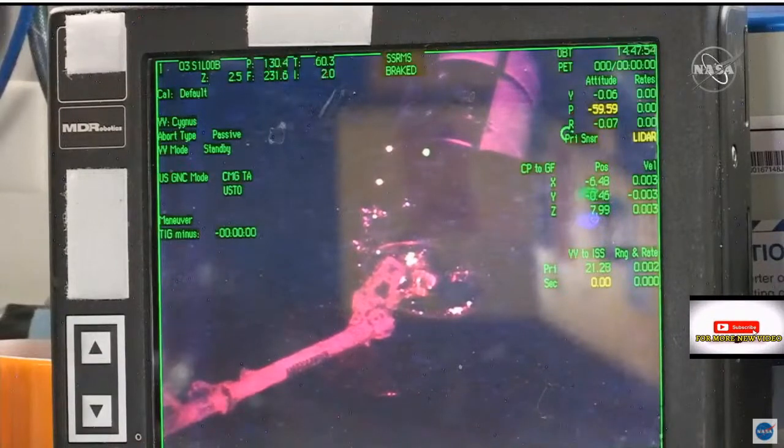Preparations for Cygnus Undock began a couple of hours ago, around 7:25 a.m. Central Time, when flight controllers used the Canadarm2 to unbolt Cygnus from the Earth-facing side of the Unity module of the space station and maneuvered Cygnus to the release position it currently is in.